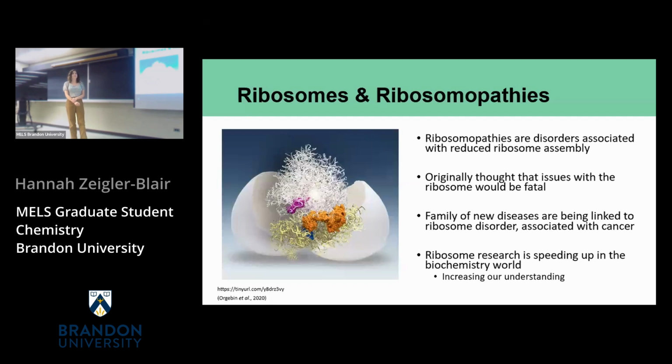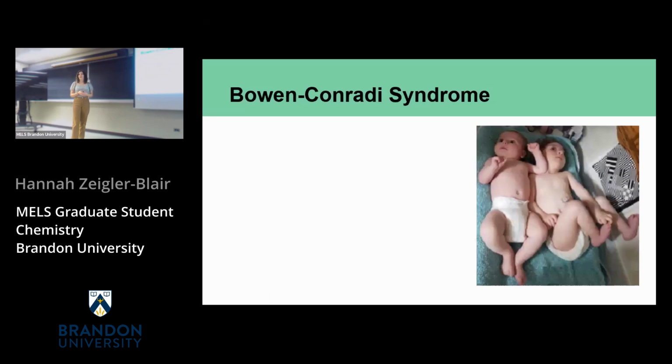Ribosomopathies are disorders associated with reduced ribosome assembly. We originally thought that any issues with the ribosome would be fatal, but we're now learning that there is a family of new diseases being linked to ribosome disorder, which are also associated with cancer. Because of this, ribosome research is speeding up in the biochemistry world, and it's increasing our understanding of the central dogma. Our lab focuses on Bowen-Conradi syndrome.